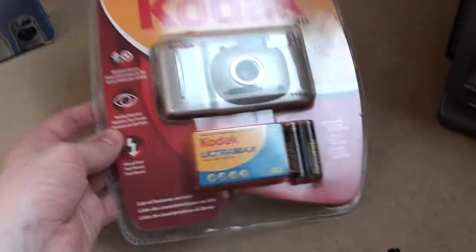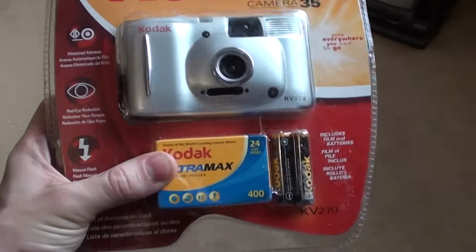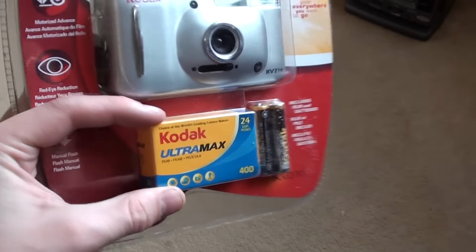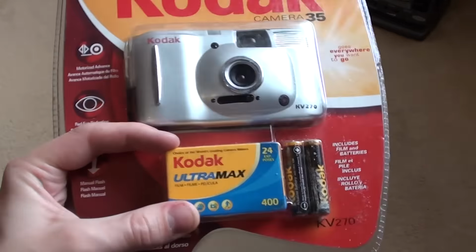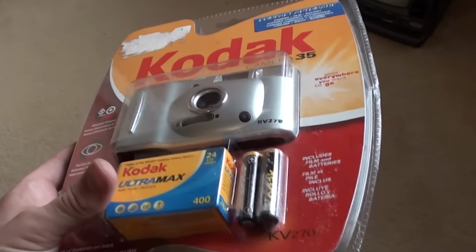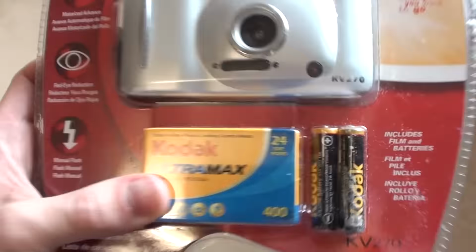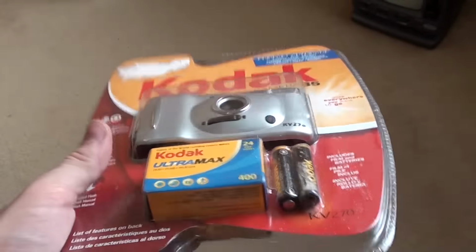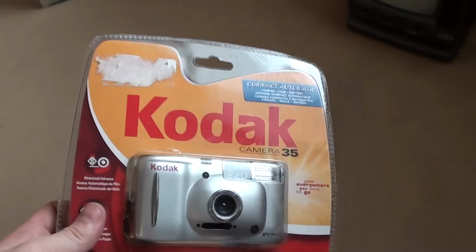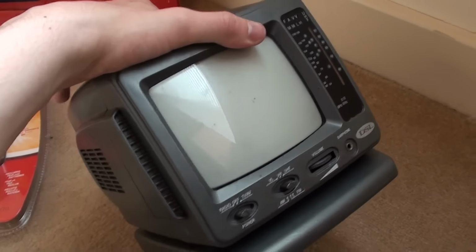Here I've just got a little Kodak 35mm camera. Now, I originally bought this just for the film because it's got a 24 exposure film in here, which I'm going to use in my old Russian camera. Then it crossed my mind that maybe I should do a teardown on the actual camera as well. It's obviously showing its age because the batteries have leaked and it hasn't even been used, so it's definitely not going to be usable because of the age, but it's probably going to be an interesting teardown.